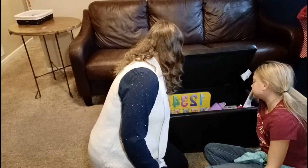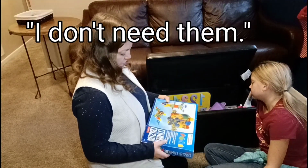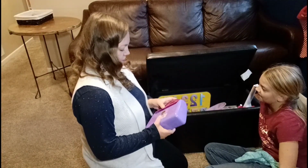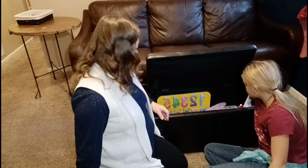What else? What about these things? Since these are never played with by either daughter, we decided to get rid of them. My younger daughter likes to play a vet with her Paw Patrol animals, so we kept the Dr. Tools but not the Dr. Kit.